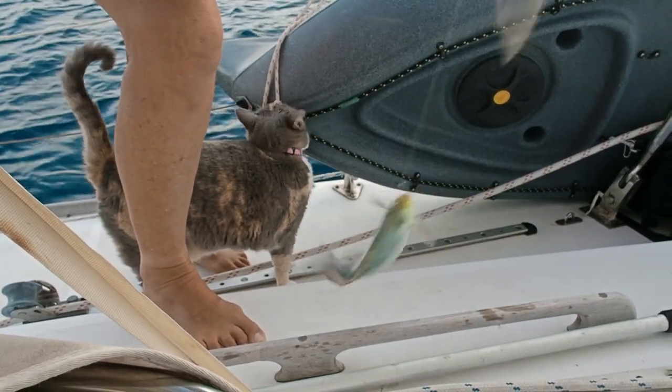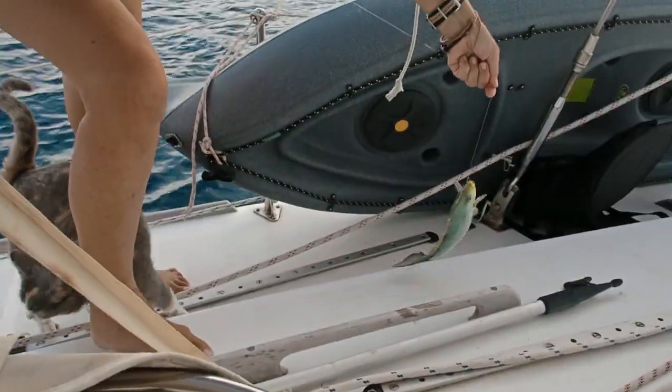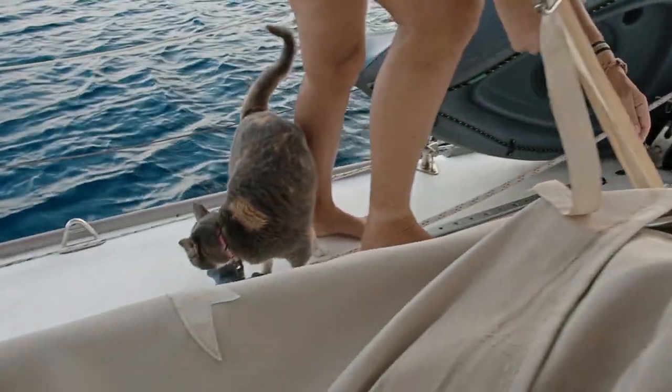Right, in there, my gloves. Can you just get the gloves? Someone's happy.